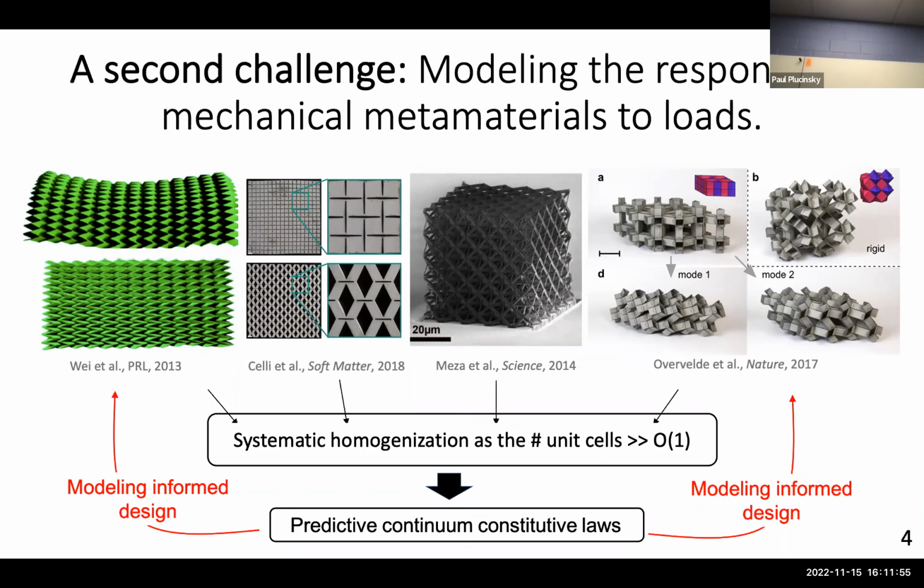There are many of these unit cells, so you might expect that when you try to understand a limit or an approximate limit of many unit cells, you can systematically average them and develop classical continuum constitutive models, where you replace the metamaterial itself with an actual continuum. Then all the design parameters of the metamaterial are buried inside this constitutive model. Maybe you could start to go back and iterate and do some modeling-informed design.